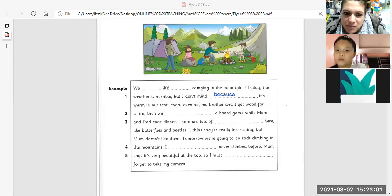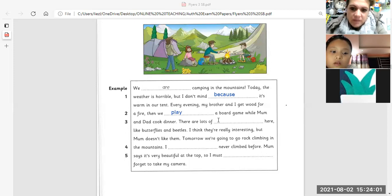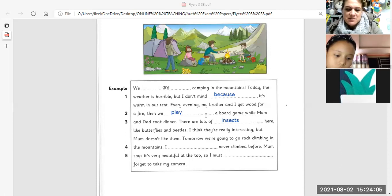Okay, can you read number two, Thai? Every evening, my brother and I work for a while. Then we play a board game while Mom and Dad cook dinner. There are a lot of animals here, like butterflies and beetles. Okay, butterflies and beetles aren't animals. What do we call them? Sok, what do we call butterflies and beetles? They're not animals. What are they? They are insects. Okay, insects. There are lots of insects here, like butterflies and beetles.